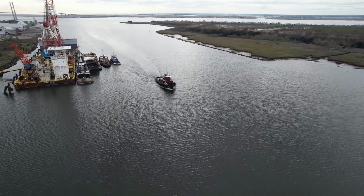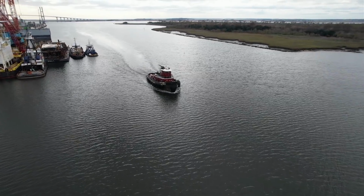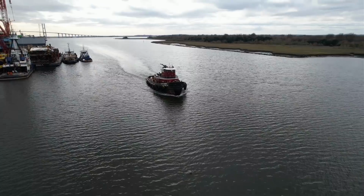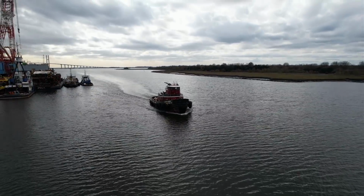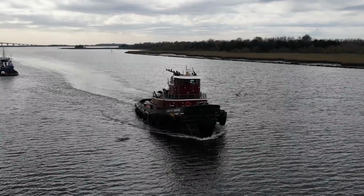The Dorothy Moran was on her way back in to the port to tie up, so we did a little fly around and a ride along with the Dorothy Moran, a beautiful tug on its way back into port.